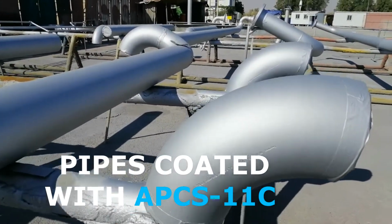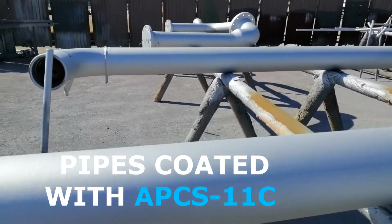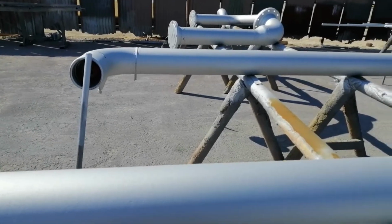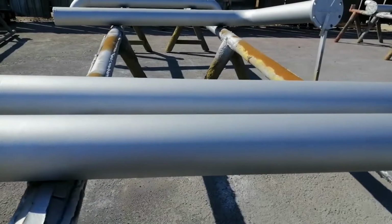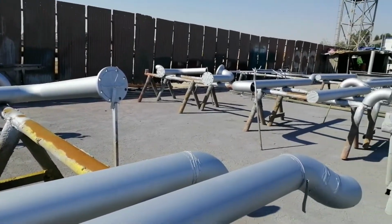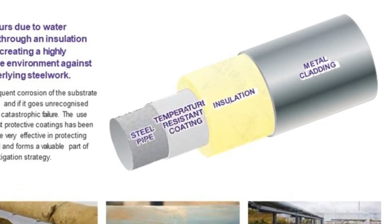Important factors when specifying a temperature resistant coating. When selecting an appropriate temperature resistant coating, the following 3 points should always be considered. What is the maximum temperature the steel will be operating at? Will the equipment be insulated? Will the equipment be operating at cyclic or constant temperatures?